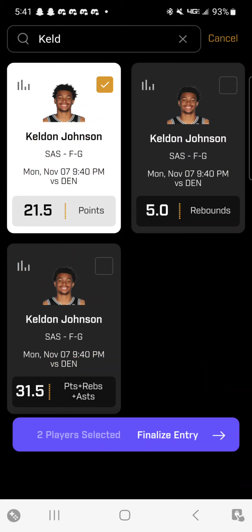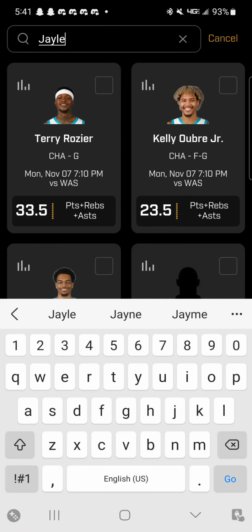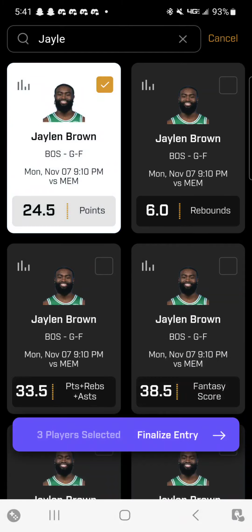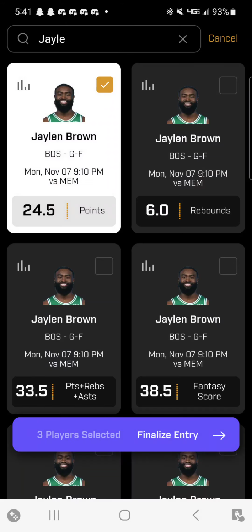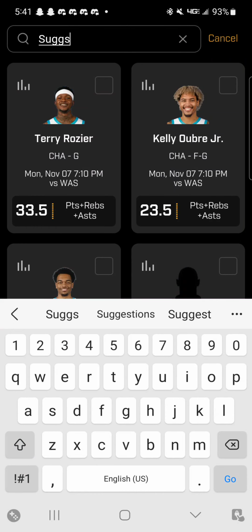Next up, we have Jaylen Brown for points, and they have actually raised this. When I was looking earlier, it was at 23.5. I'm still going to go ahead here and take it just because of the fact they're playing Memphis. It should be a close game. And let's go ahead and get into the fourth one on this list, Suggs, assists.